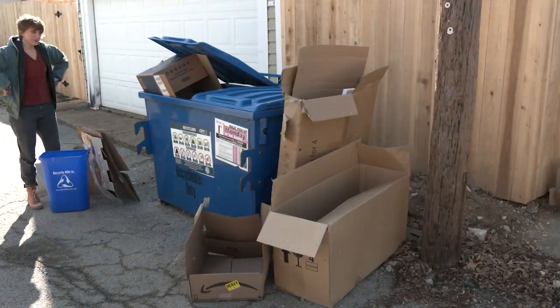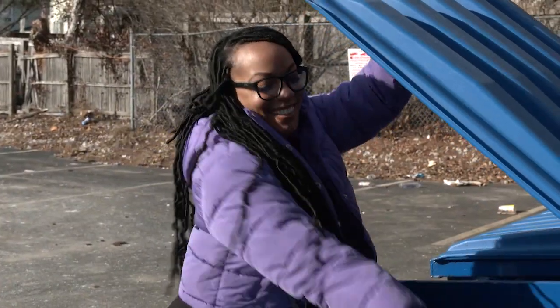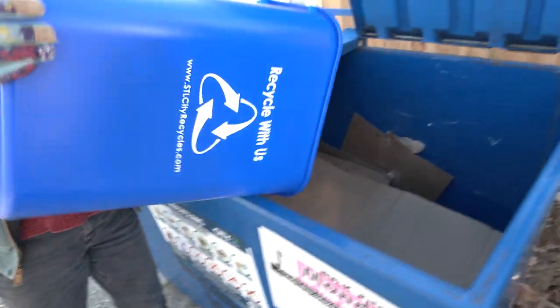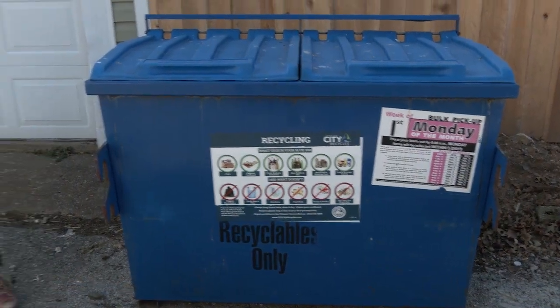Don't let cardboard boxes cause recycling chaos. Be a good neighbor and always break down your boxes before placing them in the blue bin. Whether you use a blue alley dumpster, recycling drop-off location, or blue roll cart, this maximizes space, leaving room for more recyclables and helping keep lids closed and recyclables dry.